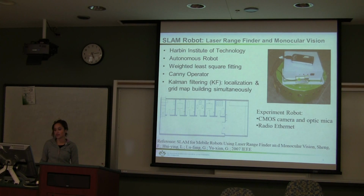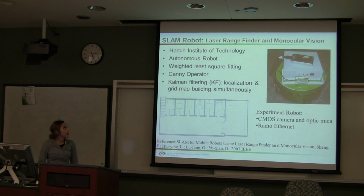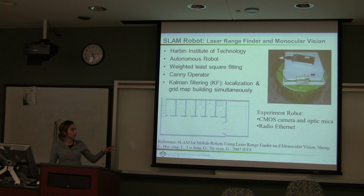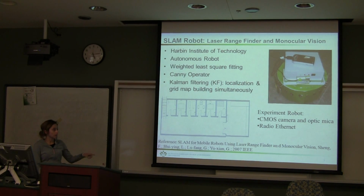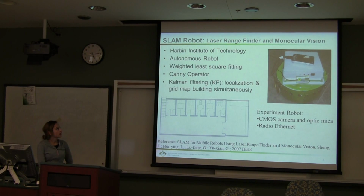This is about localization and map building for mobile robots using laser rangefinders and monocular vision, done in China at the Harbin Institute of Technology. What they did is an experiment on an autonomous robot using a CMOS camera and optical encoders. Also, they used radio Ethernet. They used weighted least square fitting, which is a method used to estimate systems, as well as Kalman filtering (KF) to localize and to use the grid map building simulation.